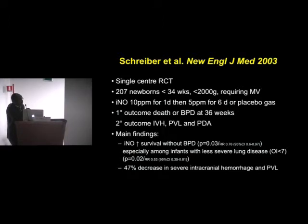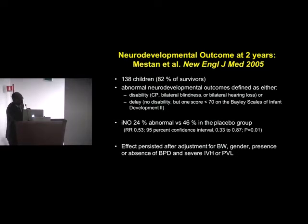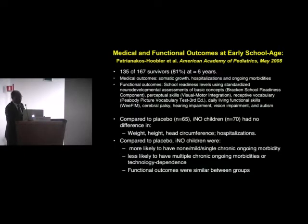And there was a decrease actually in severe intracranial hemorrhage and periventricular leukomalacia. In a follow-up at 2 years of age, he showed that the babies that had received inhaled nitric oxide had fewer neurological disabilities, and this effect persisted after adjustment for birth weight, gender, presence or absence of BPD, and presence of intracerebral complications. And this was the main indication for Schreiber to promote inhaled nitric oxide in this patient population because they had improved neurological development.